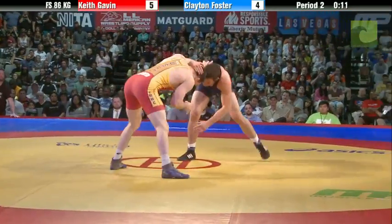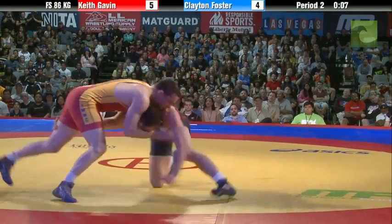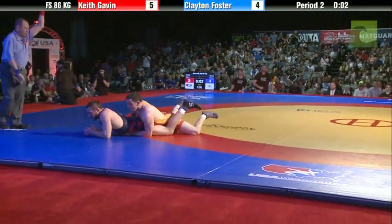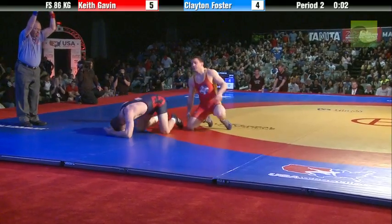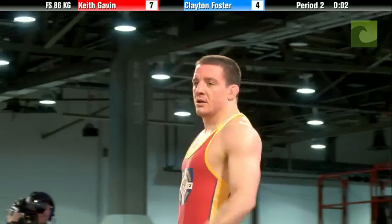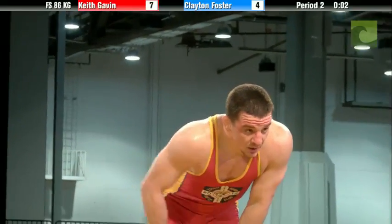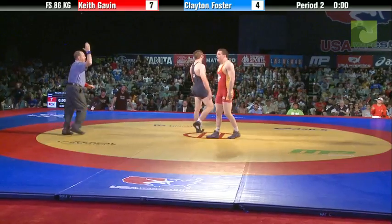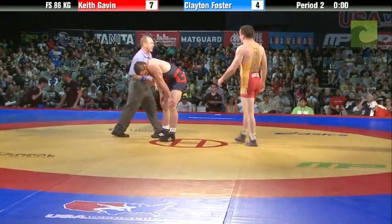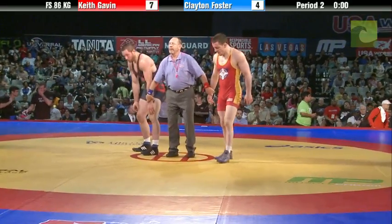Foster picking up his pace, trying to get some more attacks going on. Under 10 seconds to go. Passive on. Gavin, doesn't matter. Gavin is going to take him down. Circles behind late in the match, and that will do it. 2 points. 7-4. 2 seconds to go as they go back to the center, but it's effectively or essentially over. Keith Gavin pulling it out here late. Man, that's a tough one for Foster to take, but a great one for Keith Gavin to come from behind, win, scores 7 unanswered points, and Keith Gavin will do it yet again.